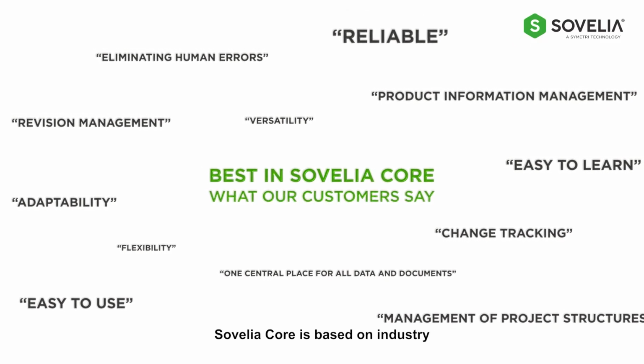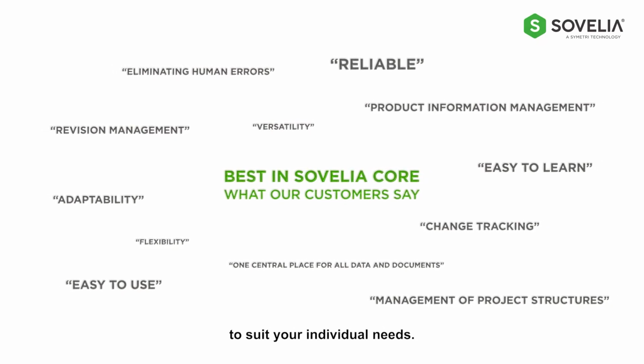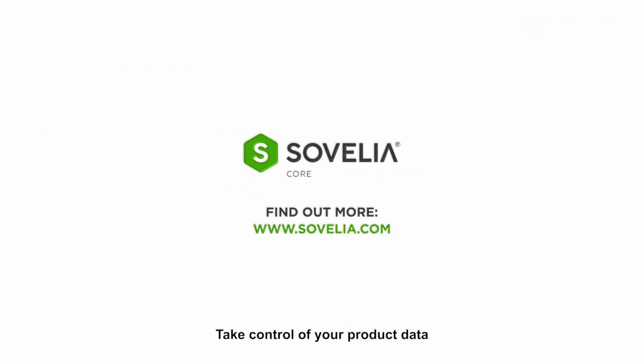Sovelia Core is based on industry-standard workflows. Use out of the box or customize to suit your individual needs. Take control of your product data with Sovelia Core.